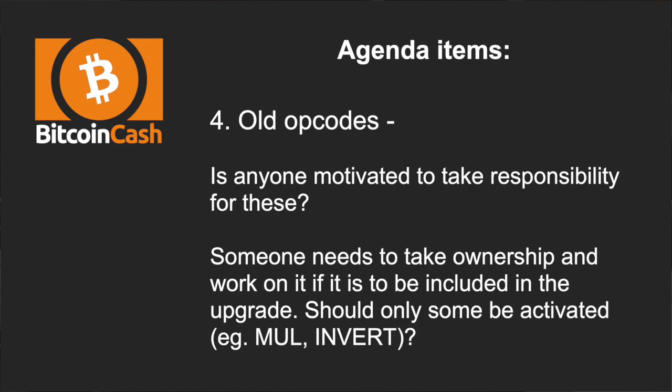So, great. If there's nothing further on Schnorr at this time, we'll move on to the old OpCodes. And Jason, maybe I'll get you to help me with this. What I have written down here is: anyone motivated to take responsibility for these, someone needs to take ownership and work on it if it is to be included in the upgrade. Should only some be activated, for example, mull or invert?